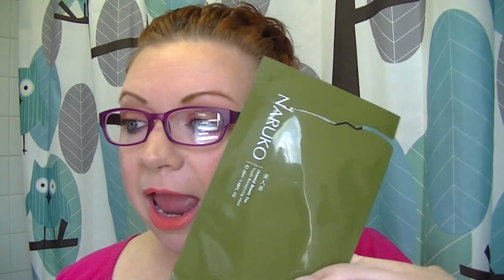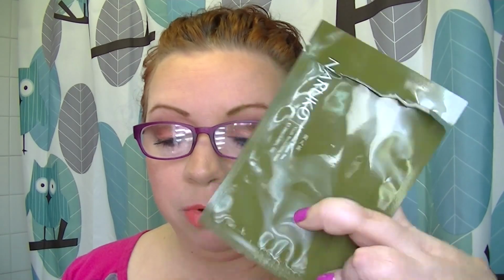I really enjoyed it. I have another one because, like I said, I bought it in a 2-pack, and I also got another formula of this same brand. So this was really good. Available on eBay for around $2-ish.